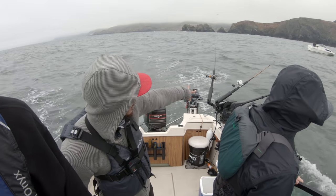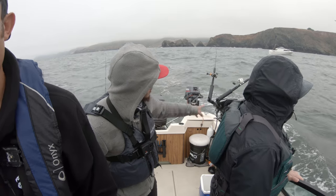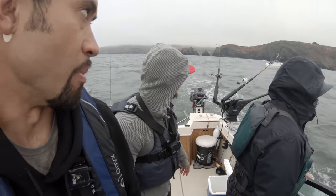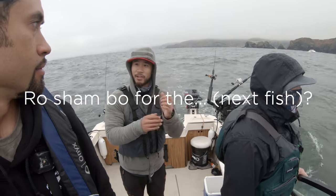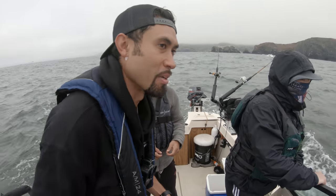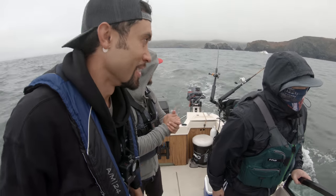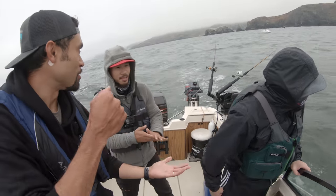We got two cable baiters on right there, stacked on the downrigger. Oh, that's looking funny, isn't it? Going through the bait. Simon's never caught a salmon before. Pretty much never caught a fish before. So he's gonna get the first one. Second one, Daniel and I, Rochambeau.